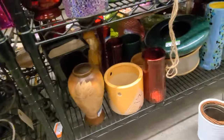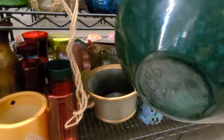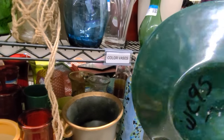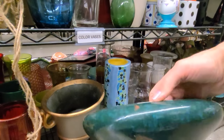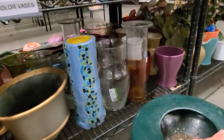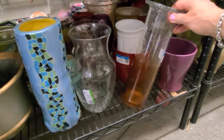As we move into the planters, vases, and florals on the same shelf. Oh, look at this. Really mid-century style. It's a ceramic bowl. That would be wonderful with a beautiful plant in it, wouldn't it? Needs a good wash. It's still got some soil in, but I love the drip glaze green on there. Looks to be in lovely condition. No chips or cracks. We'll definitely grab that. What else can we find?